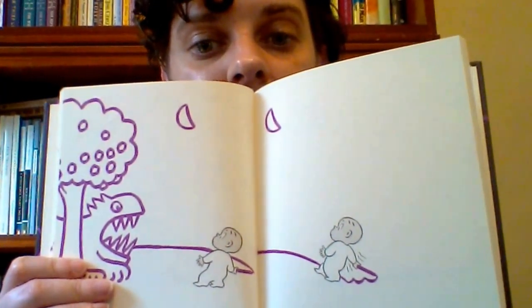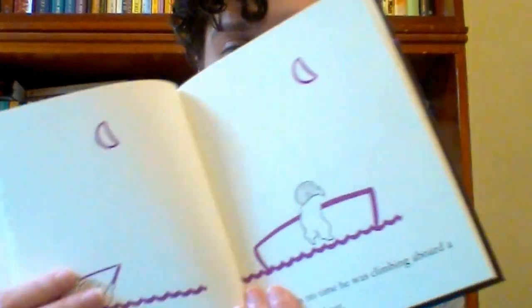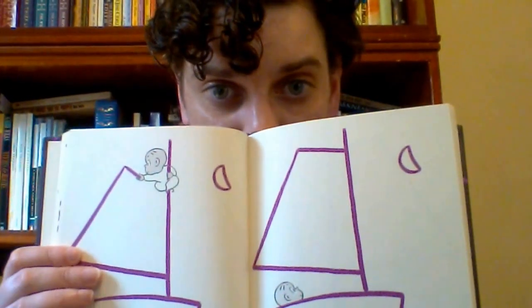Suddenly he realized what was happening. But by then, Harold was over his head in an ocean. He came up thinking fast, and in no time he was climbing aboard a trim little boat. He quickly set sail, and the moon sailed along with him. After he had sailed long enough, Harold made land without much trouble. He stepped ashore on the beach, wondering where he was.